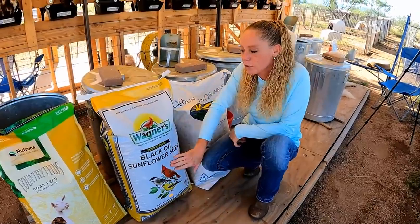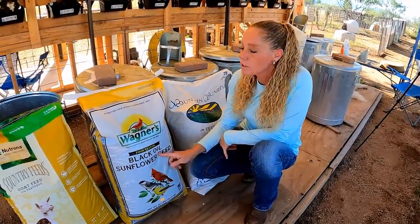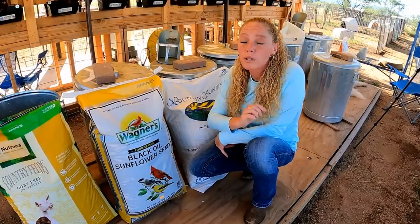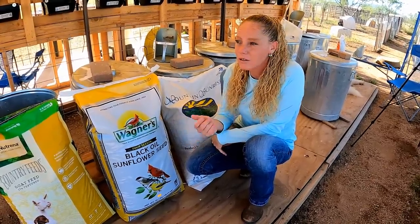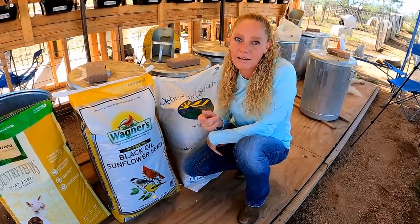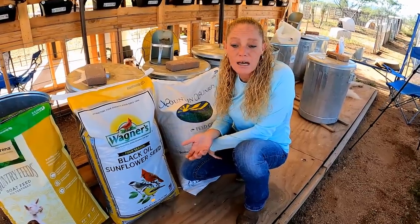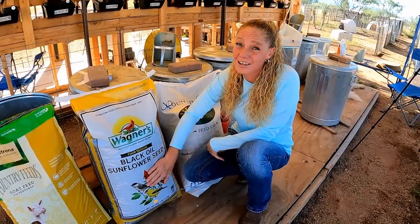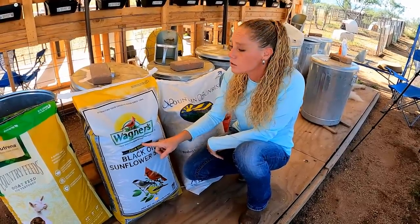And then here we're gonna do three parts of black oil sunflower seeds. Now this is really, really good for them. It's fiber, and it also helps keep their coat really shiny, really pretty, which of course I love. I know a lot of you guys notice that the goats just kind of glisten in the sun. They have just such a really beautiful coat, and that says a lot. It says that they're really healthy, and I think this right here has a lot to do with it as well. I really love giving them black oil sunflower seeds, and it also ups their milk.